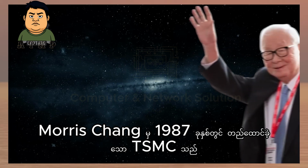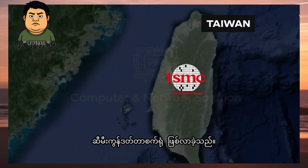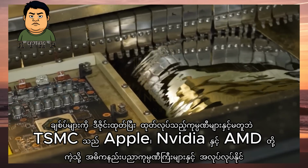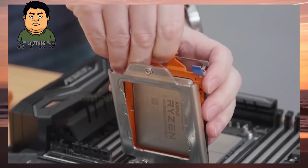And TSMC, founded in 1987 by Morris Chang, became the world's first dedicated semiconductor foundry. Unlike companies that design and manufacture their own chips, TSMC focused only on producing chips for other businesses, allowing it to work with major tech giants like Apple, Nvidia, and AMD.